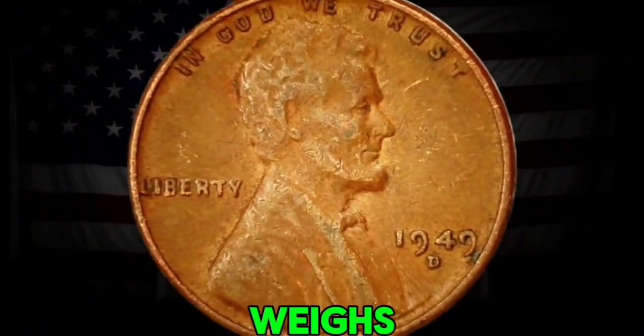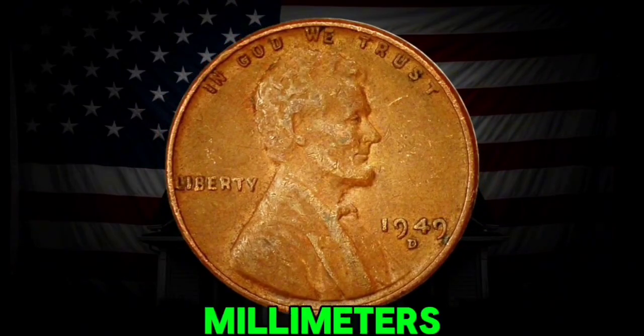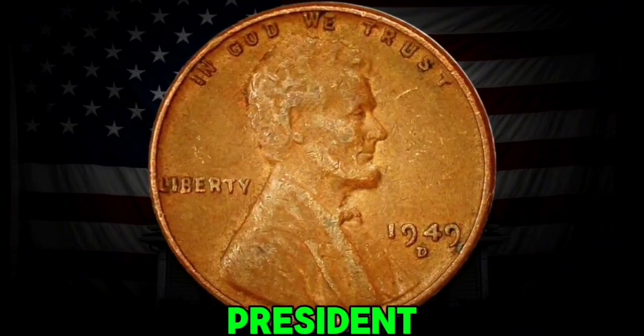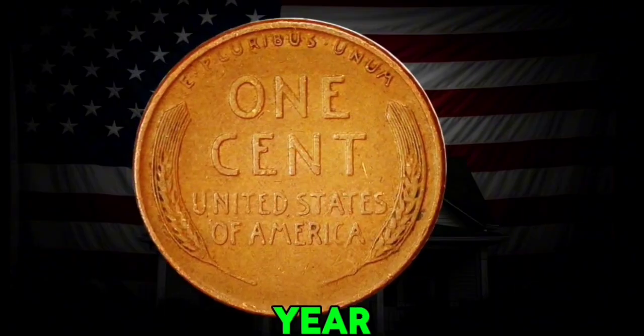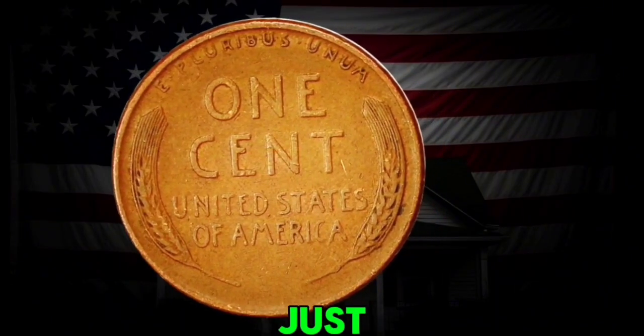Each coin weighs 3.11 grams and measures 19 millimeters in diameter. The obverse features the profile of President Lincoln with the inscription "In God We Trust" at the top, Liberty on the left, and the year 1949 on the right, with a small D mint mark just beneath it.